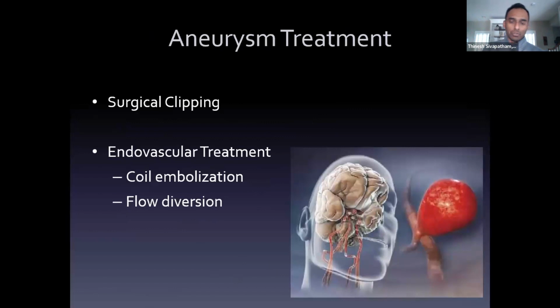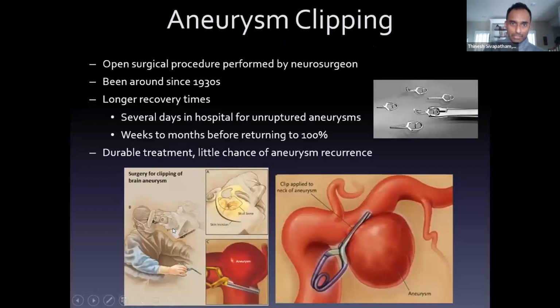How do you treat aneurysms? Two main categories of treatment. One is surgery. One is through a catheter, and we'll go through that in a little bit more detail here. So aneurysm clipping is an open surgical procedure that's done by a neurosurgeon. So not me as a neurointerventionalist, I don't do these procedures. This is done by our neurosurgery colleagues.